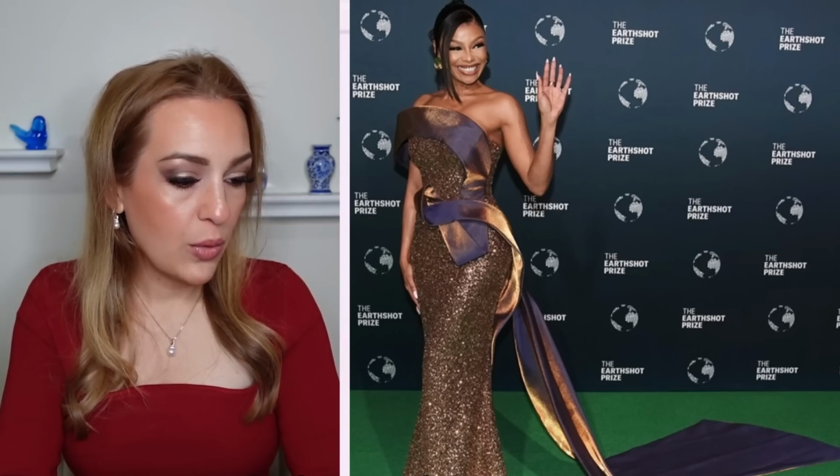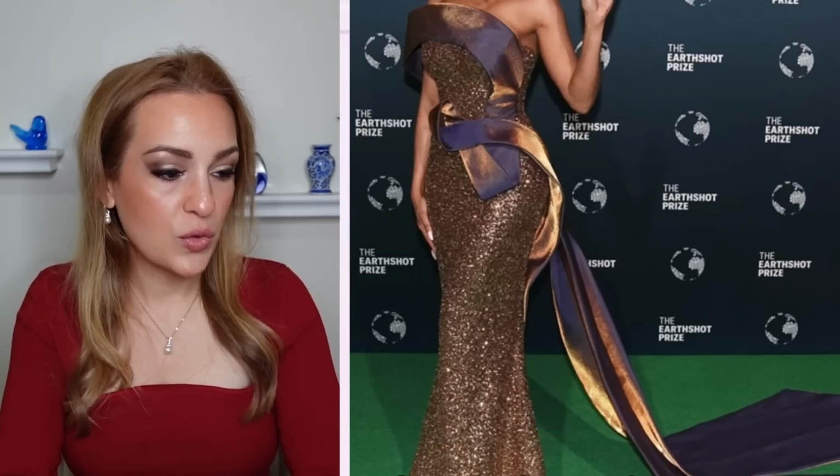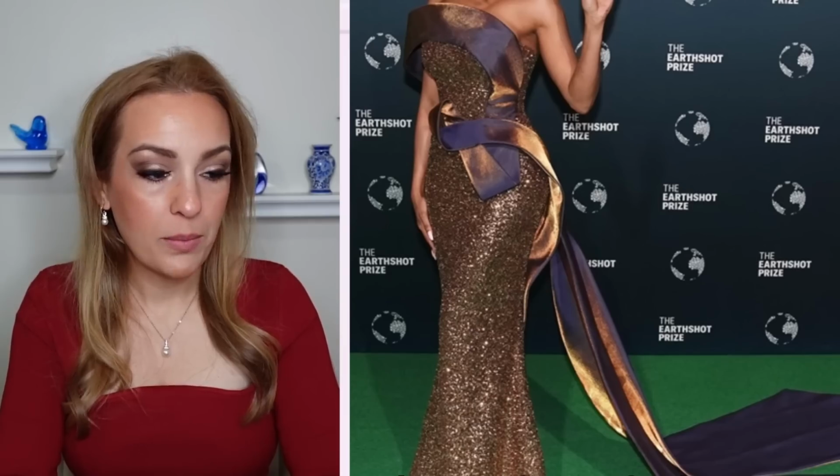This woman here on the left has a really beautiful and interesting dress. I quite like the draping of the fabric, the bow, and the train is very interesting, really, really pretty, looks gorgeous, and again, fits perfectly.